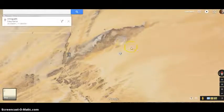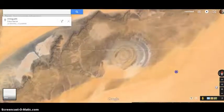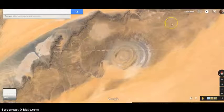This is it right here. Let me zoom in, give you a feel. This is all flat surrounding it. And here is the structure. It's a little confusing. It almost looks like this is the raised area, but in reality, this area is raised, and I think it's probably basalt. I have images of it from another website. Of course, I've never been here. But yeah, this is raised, probably basalt, and then we have these rings. It's between 25 and 30 miles across, and they're concentric rings.